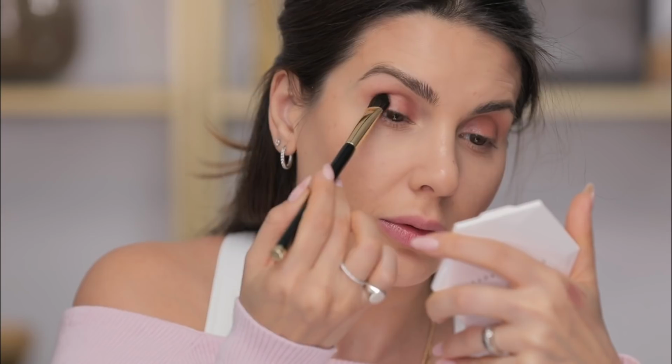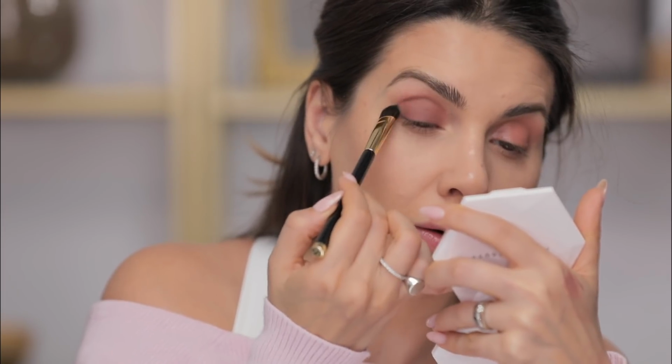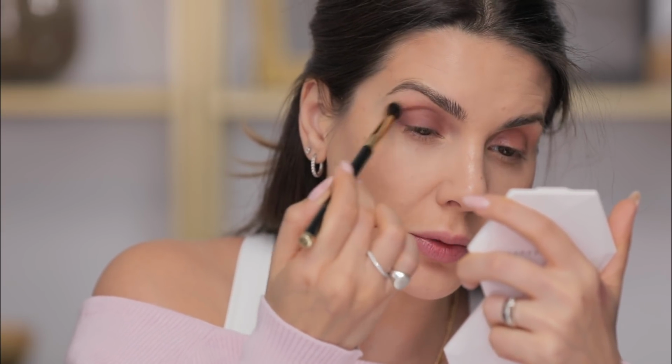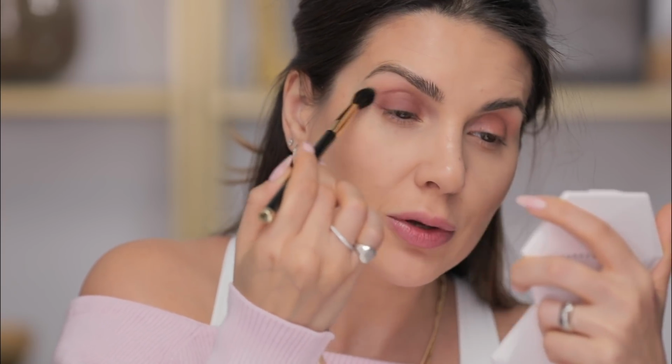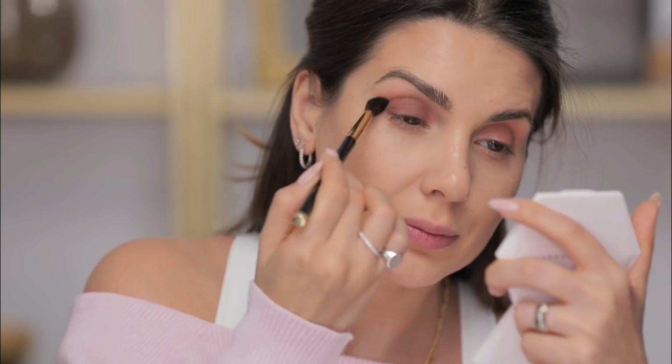The first color that I'm going to use is the darkest one right here. I'm applying it all over the eyelid. Then I come with this other brush that's a blending brush to just blend the edges. Always make sure you have a clean brush next to you when you're doing your eye makeup. It's the key to create that beautiful, soft, smoky look.